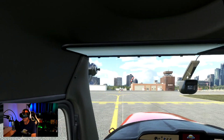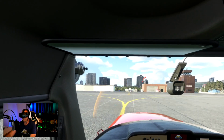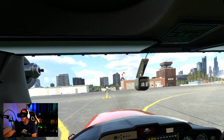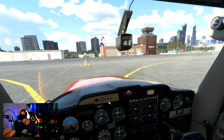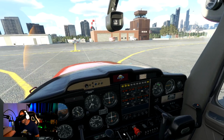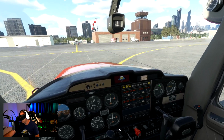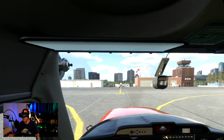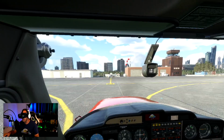Which we did that super quick. Go past the holding short line. There we go. And look at that, we've actually got someone sitting over there in real life. I don't know who it is because I don't have the tags on there. Watching me as I'm doing some circuits in VR, actually flying the Jabiru from Iris Simulations, which is pretty cool.